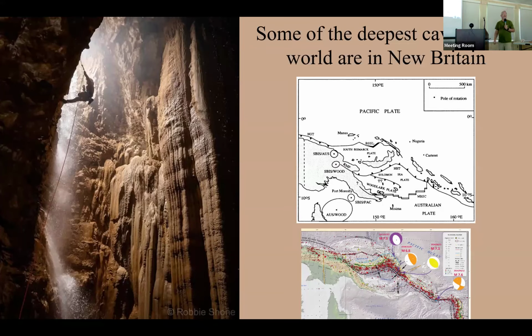And that's because it's got really complex geology. So the Solomon Sea is being pushed underneath New Britain. And as it's being pushed under, you get limestone that used to be in the bay getting lifted up, and you get the deepest caves in the world in this area. Really fantastic caves. And then beyond that, you get volcanoes as things melt and come back up.